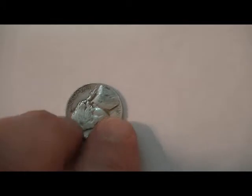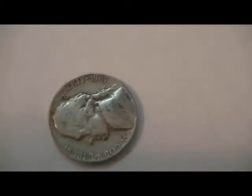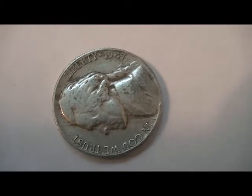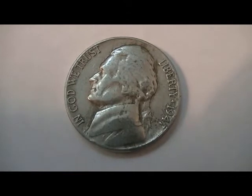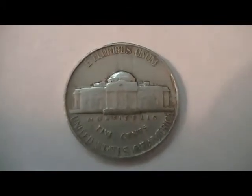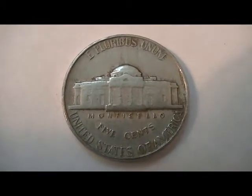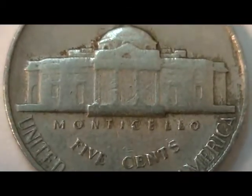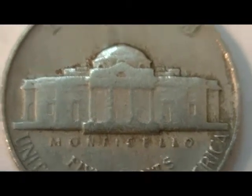And then the last coin is the oldest one in the bunch. 1947. It's not in bad shape either. Let me turn it around so you can see it better. There we go. Pretty good shape. Let's take a look at the reverse. Not bad. It's pretty wiped, but it's a 1947, so we should expect that. Awesome.